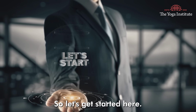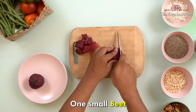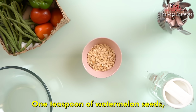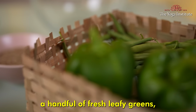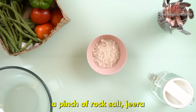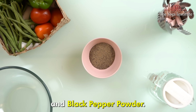So let's get started. Here are the ingredients you will need for this beet nut shot. One small beet, peeled and chopped, a quarter cup of walnuts, one teaspoon of watermelon seeds, a handful of fresh leafy greens, half a cup of water. You can add more for your desired consistency. A pinch of rock salt, jeera, and black pepper powder.